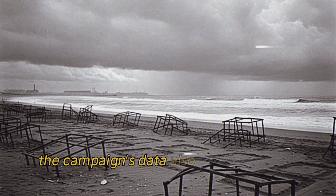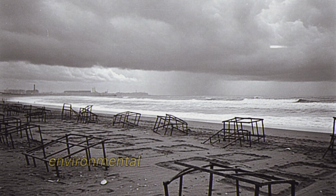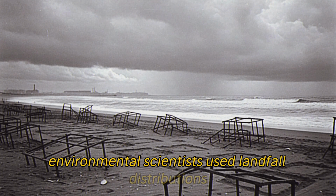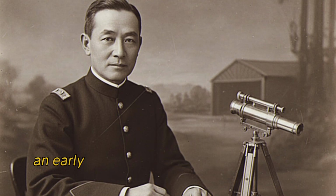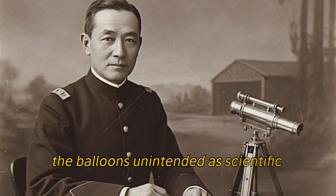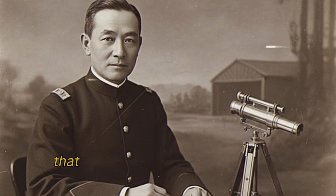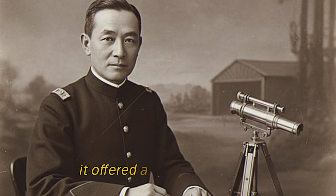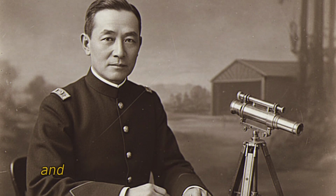The campaign's data also found a second life in academic studies of transoceanic transport. Environmental scientists used landfall distributions to validate conceptual models of long-range dispersal, an early instance of what later generations would call accidental tracer experiments. The balloons, unintended as scientific probes, contributed to understanding of how air masses connect continents. That contribution did not excuse the weapon's purpose or erase its consequences. It offered a collateral insight that meteorologists and geographers acknowledged in footnotes and appendices.